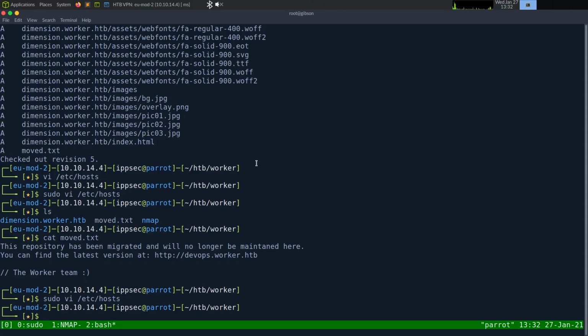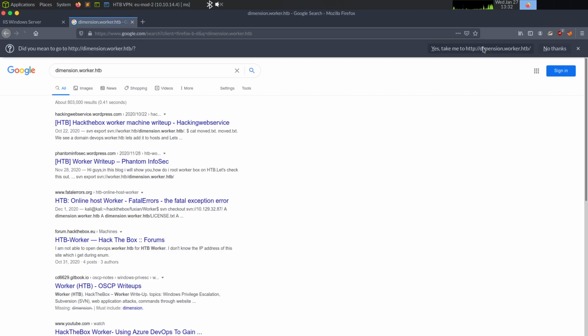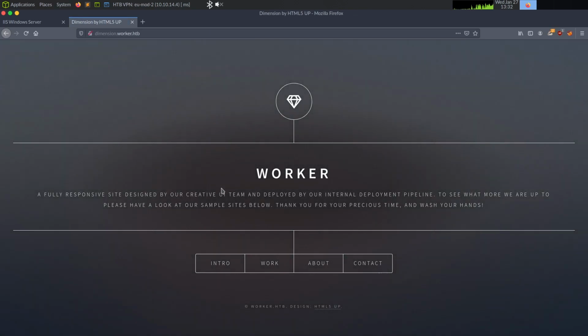We can potentially run Hydra and brute force a bunch of credentials, but I don't know the password policy on this box yet. And I always hate running credential brute forces without knowing the password policy because you may just lock random accounts out. So let's move on and do the other one, which was dimension.worker.htb. So let's copy this, go here, and yes, take me to that link. And we get a page.